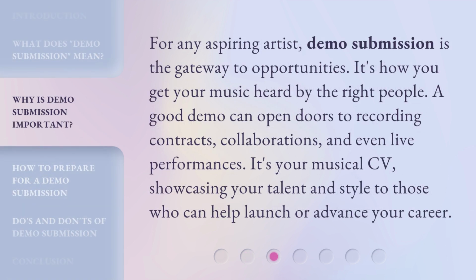For any aspiring artist, demo submission is the gateway to opportunities. It's how you get your music heard by the right people. A good demo can open doors to recording contracts, collaborations, and even live performances. It's your musical CV, showcasing your talent and style to those who can help launch or advance your career.